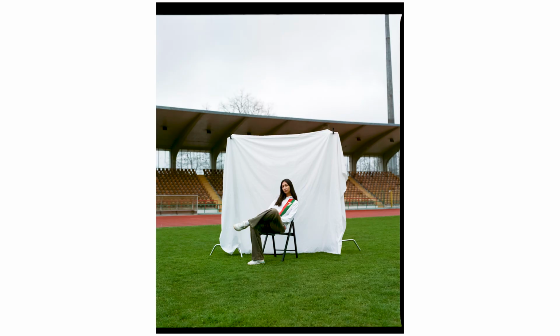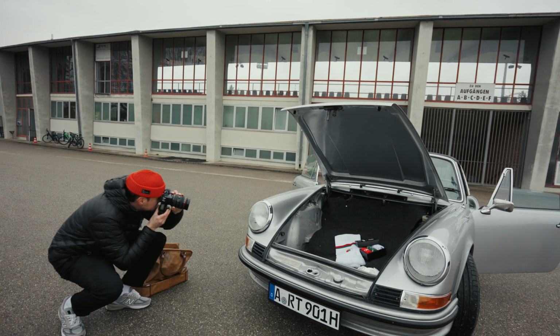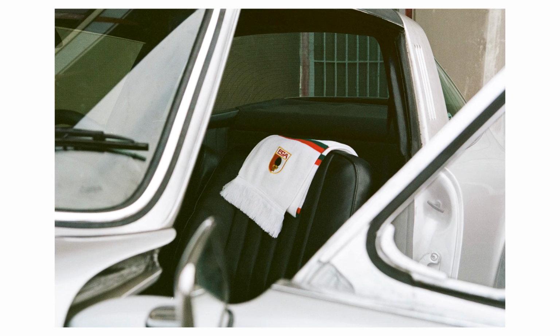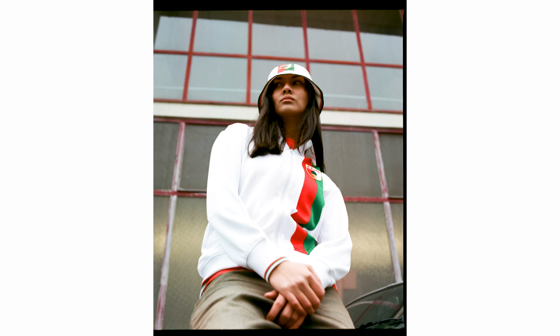And so we shot the whole campaign in front of the old stadium. We had that old Porsche, beautiful car, silver 911. In the beginning, I tried to capture all the accessories, socks, scarves, and stuff like that. And then we moved on and we shot with all the models, all the items that they were wearing.